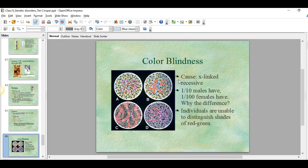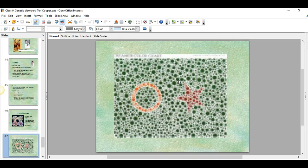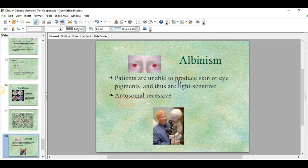Color blindness is another genetic disability. It is X-linked and recessive. About 1 in 10 males have that, and 1 in 100 females have that. Individuals are usually unable to distinguish shades of red and shades of green. And to show them this picture, they would not be able to see the circle or the star. They would see it as green.